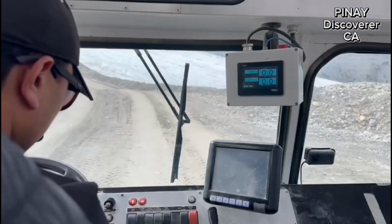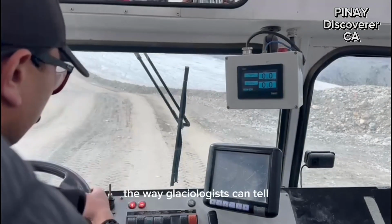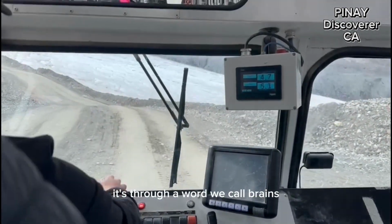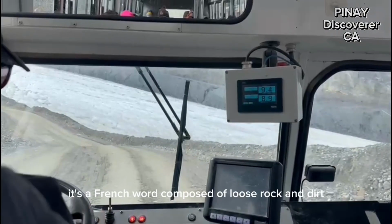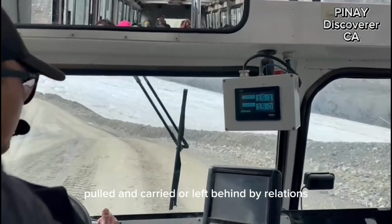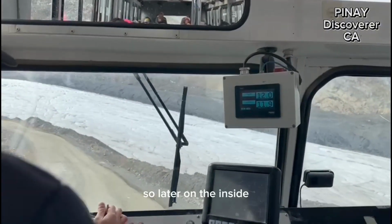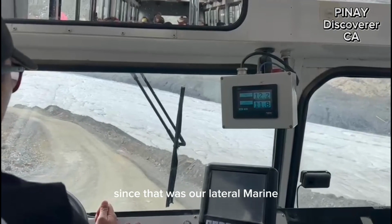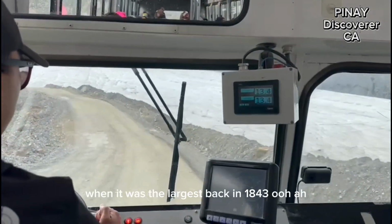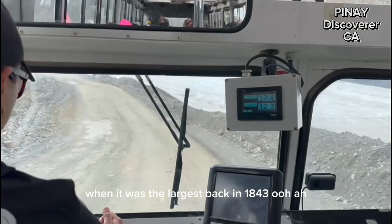Sorry about that. So that hill we went down, it's actually called a lateral moraine. The way glaciologists can tell how large a glacier was in different periods of time is through a word we call moraines. It's a French word for piles of loose rock and dirt. It's pretty much anything that's been pushed, pulled, carried, or left behind by the glaciers. So lateral meaning side, since that was our lateral moraine, that actually shows us how tall the glacier used to be when it was its largest back in 1843.